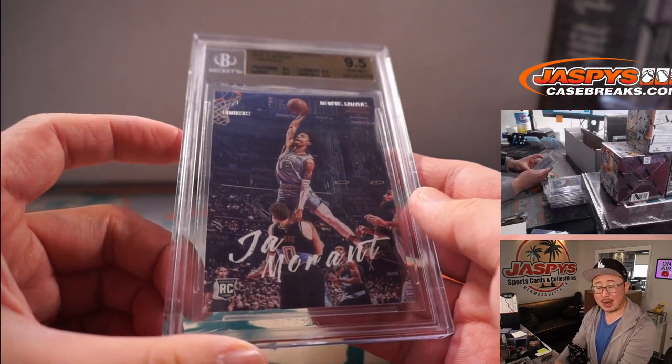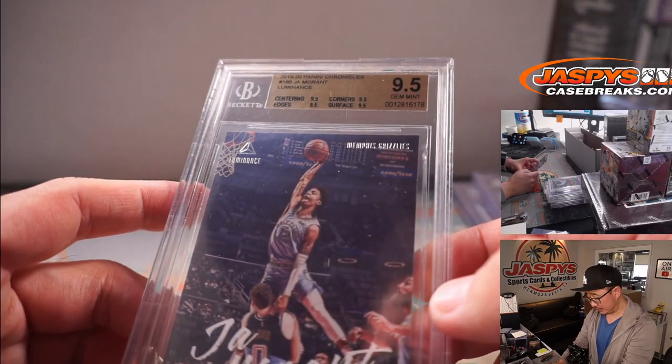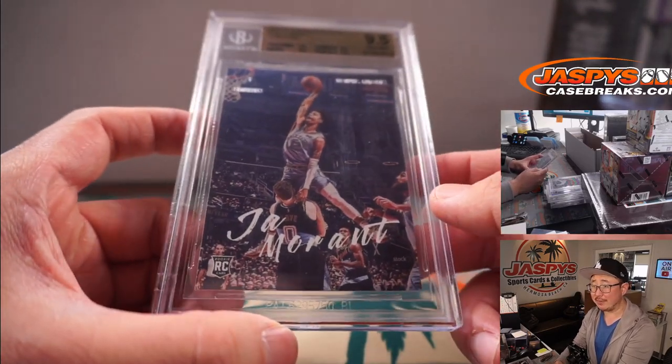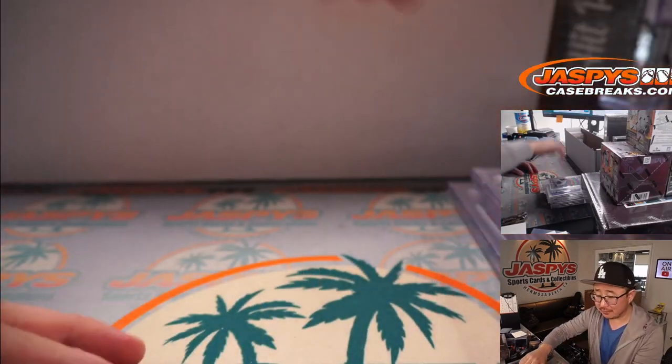Another 9.5, Ja Morant. This is one of my favorite cards. All right, that luminance design I think is really cool. 9.5s all around. Centering, edges, corners, surface, all a 9.5 for a total of 9.5. Trivia, he actually missed that dunk. It's a great picture though.